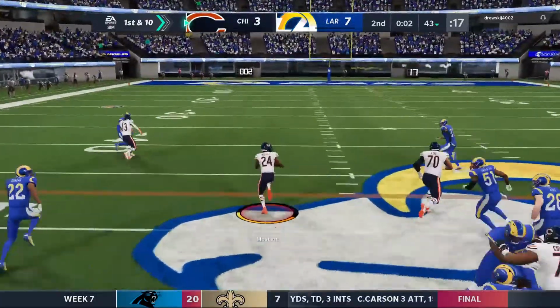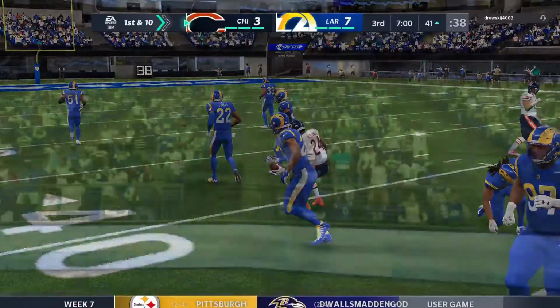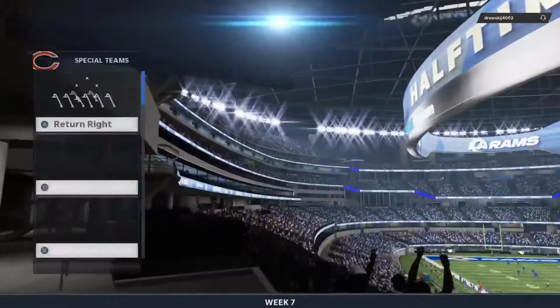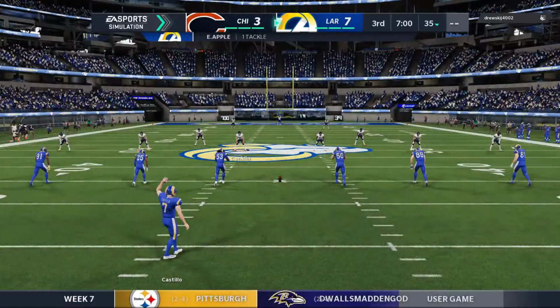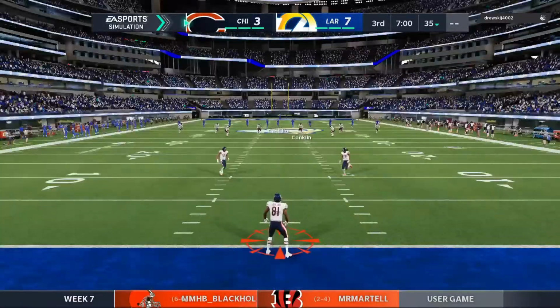On the ground, it's Mostert to start the drive. And taking it across midfield and just shy of the 40. So we've reached intermission here in a low-scoring game. 7-3 is our score. As we are off to Orlando now to check in with Jonathan Coachman and our EA Sports halftime report. Coach?